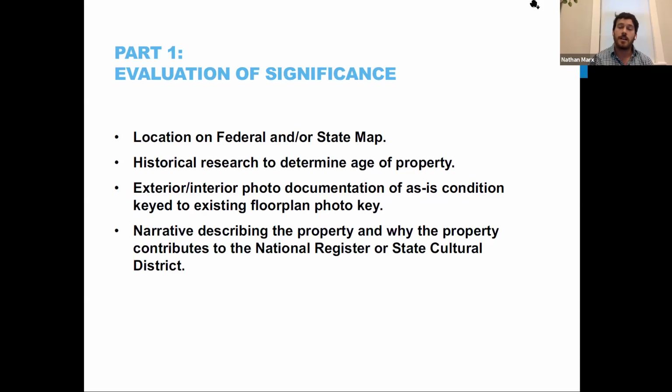You also need to fully document your building, both interior and exterior, and you'll have to also create as-built floor plans, which show the building in the as-is condition of when you bought it. So those photos that you took, the documentation, you're going to key it to the map of the as-built drawings. And the last thing you're going to have to do is describe why this building is significant. How does it contribute to our understanding of this National Register district?